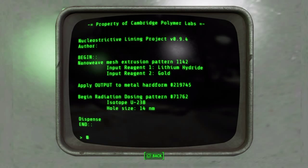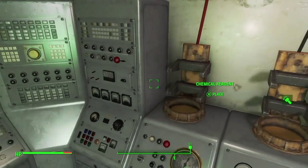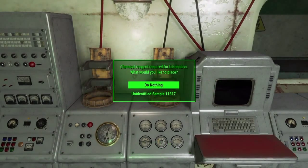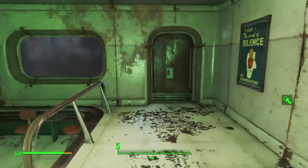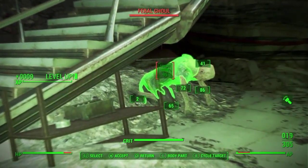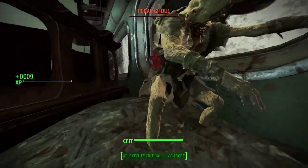and then you go to the terminal and you click the scan option, so the terminal will analyze what's inside the containers, and then it will tell you what chemicals are inside them. So the two chemicals that you are looking for are gold and lithium hydride. So once you individually scan each chemical reagent container, you find the gold and the lithium hydride and you put them into their respective locations. And there is only one isotope, so you're not going to have any difficulty trying to figure out which isotope to actually put there.